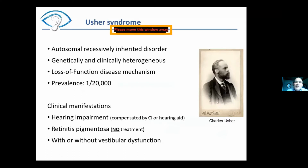Usher syndrome is a recessively inherited disorder named after the Scottish ophthalmologist Charles Howard Usher, already in 1935 after he gave his Bauman lecture. The syndrome is both genetically and clinically heterogeneous. So far, 10 different genes and mutations in these genes have been identified. And these mutations act via a so-called loss of function disease mechanism. It's a rare disorder with a prevalence of 1 in 20,000 individuals.